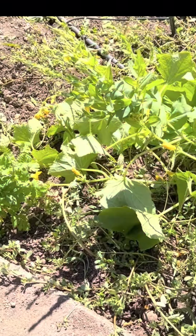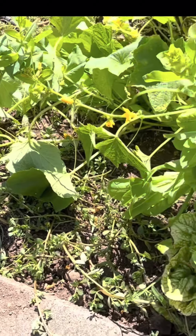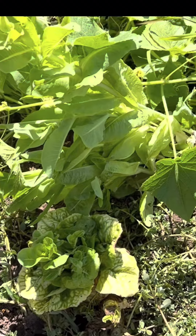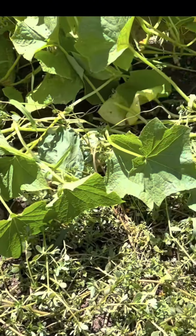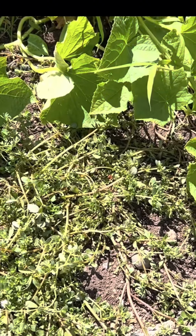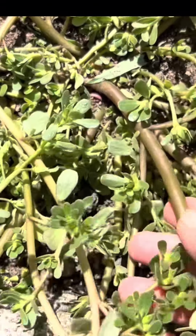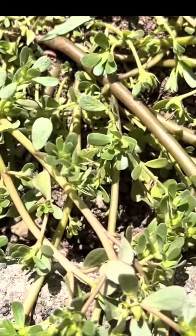So let's go take a look. I do have a whole patch of it growing in my garden. Let's look at it so you can identify it and start growing it in yours. So this is my purslane, looks like I've got a couple volunteer lettuce heads, pickling cucumber bed. Now, the purslane, this is ideal for pickling right now.